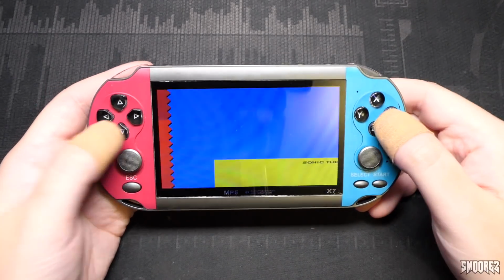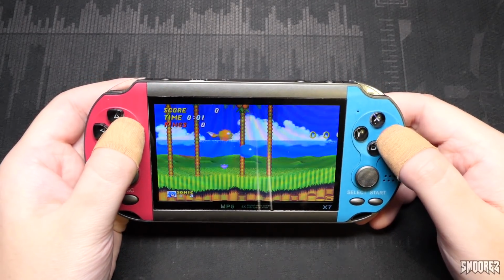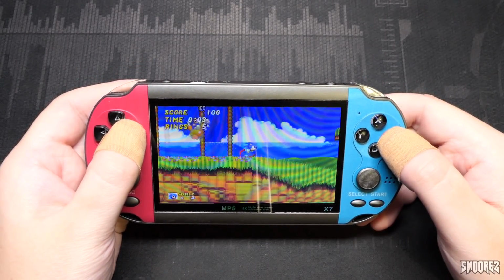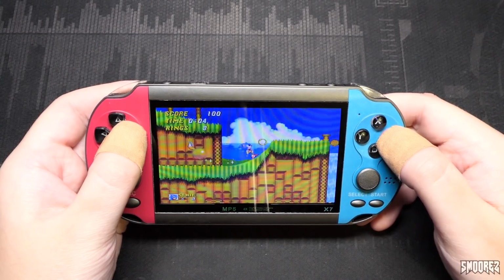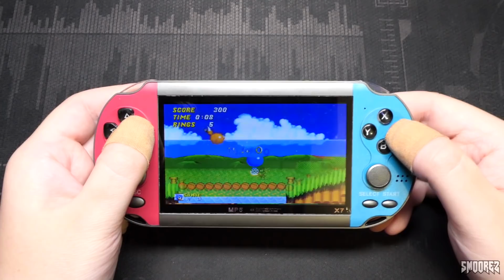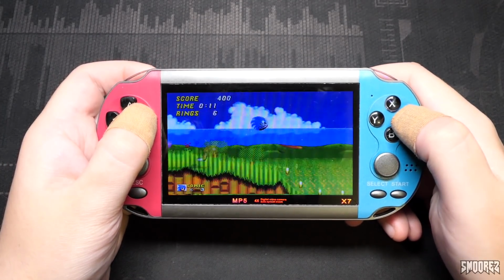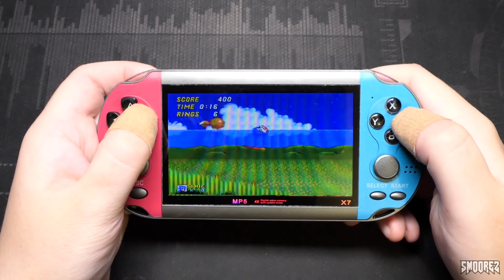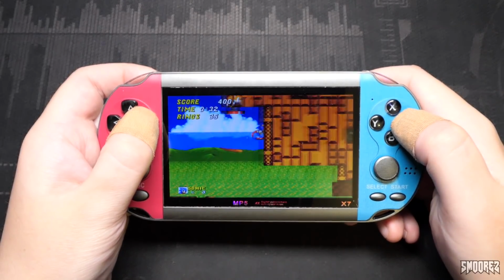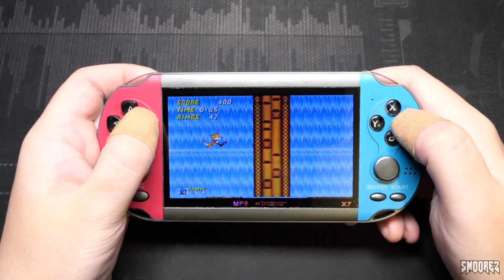Sonic the Hedgehog. Here it is. Stretched. And you're meant to be going fast with blast processing, but yeah, that's a bit choppy. It's playable, but it's a bit choppy. Bit of input lag too. The emulation for sound isn't really the best either. That could also be down to the speaker quality.